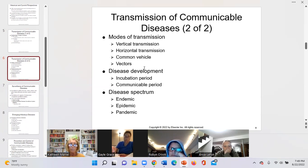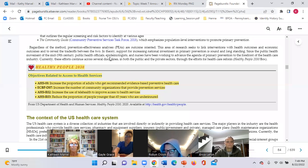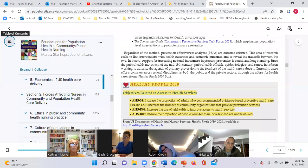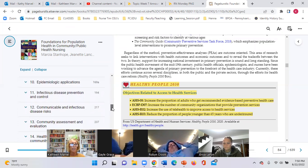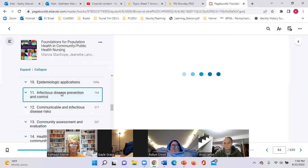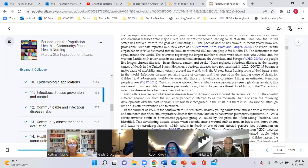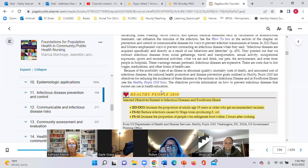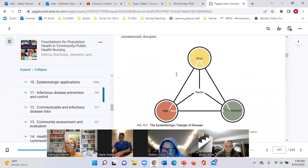Transmission. Here's where I want you to read about that, because this slide is too big to cover. It's just giving headers. Oh, well, we'll come back to that. If you want to read more about your agent, host, and environment in the book that we just covered in the slide, it's on page 197. Okay.